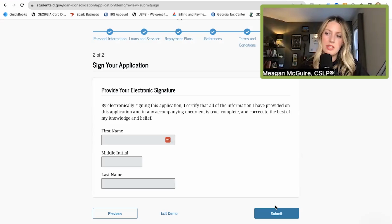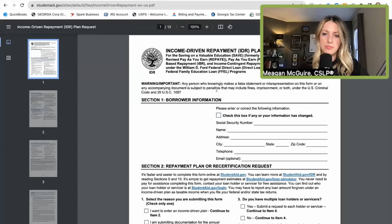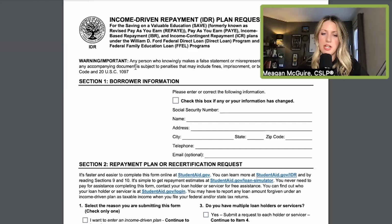Once you get the notice that the consolidation is done, your next step is going to be completing a paper income-driven application. So this is the income-driven application. It's brand new. They just came out with it. It says it expires January 31st, 2024. So maybe just check this in the new year and see if there's a new one available.